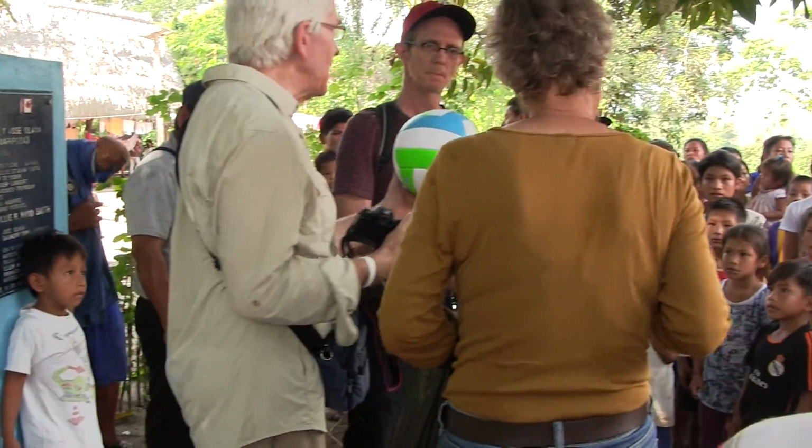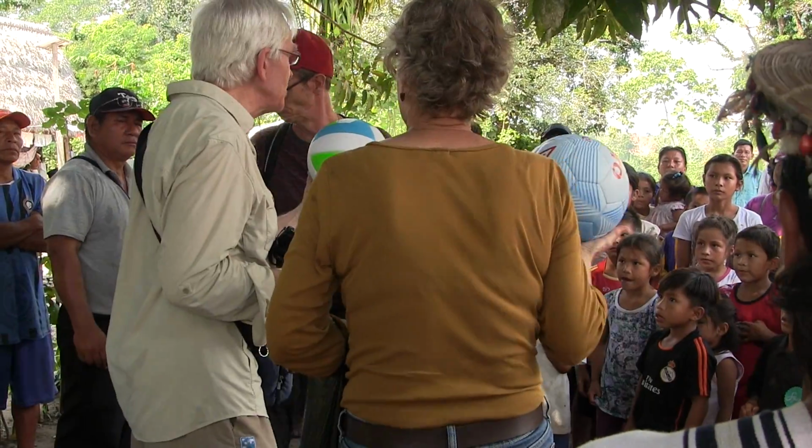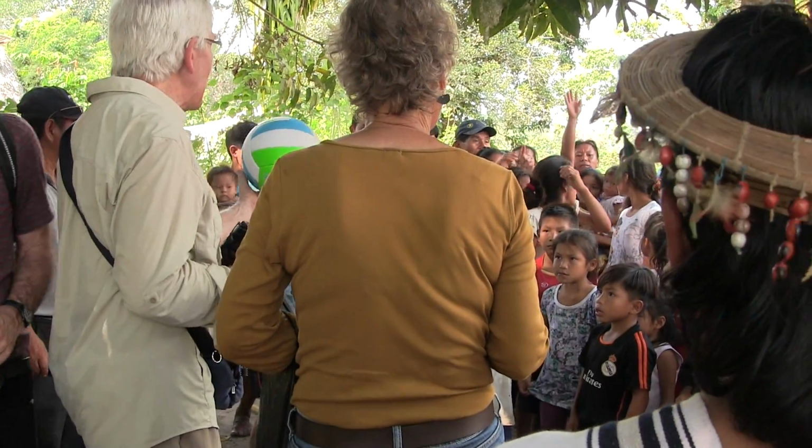We had brought a soccer ball and a volleyball for the children of each of the 3 villages, which were very well received.